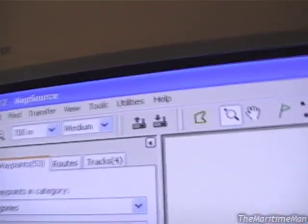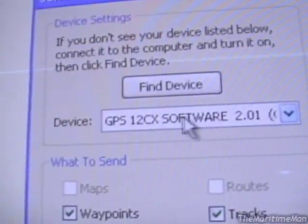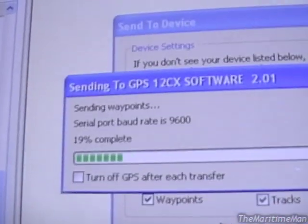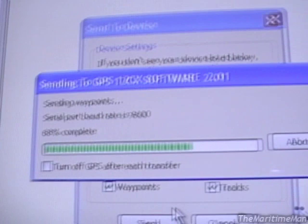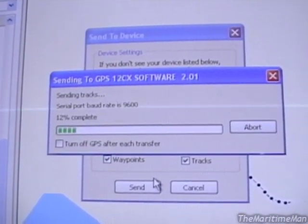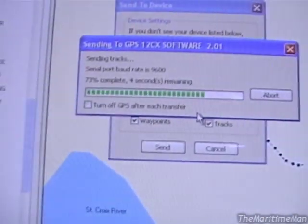So what we do is we click the icon to send data to the GPS, and just for the heck of it, I'll send that track too. So we'll check waypoints and tracks. Device GPS 12CX software 2.01 on serial port 2. Send. Uploading at a walk being 9600 baud. And the GPS lets us know that that was a successful transfer. If we press page here, transfer has been completed. Now we're sending the track.